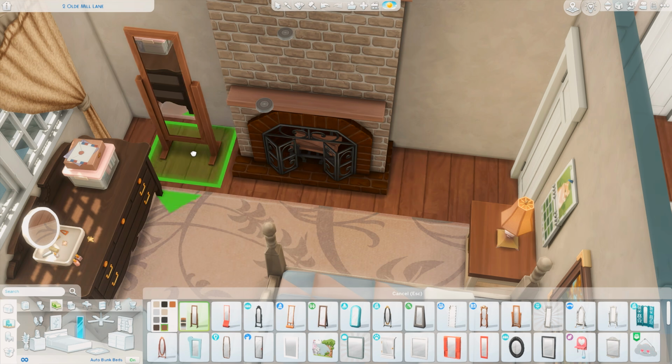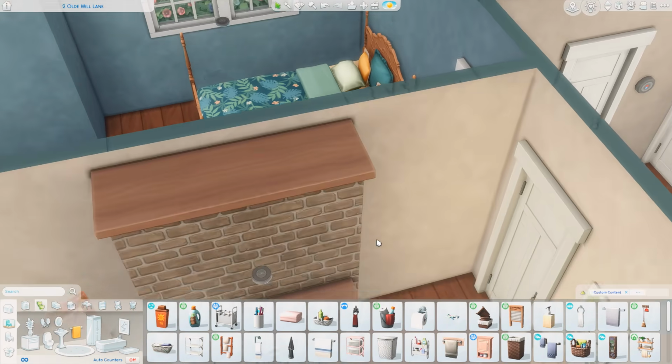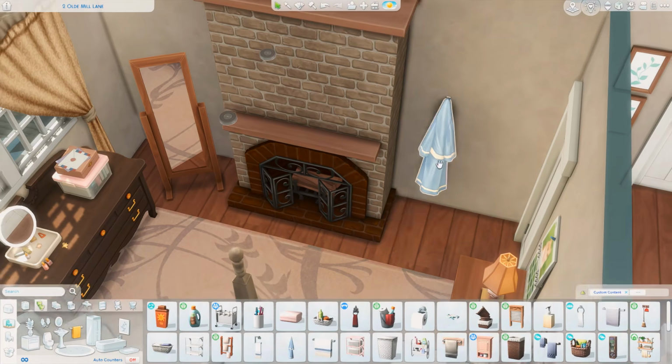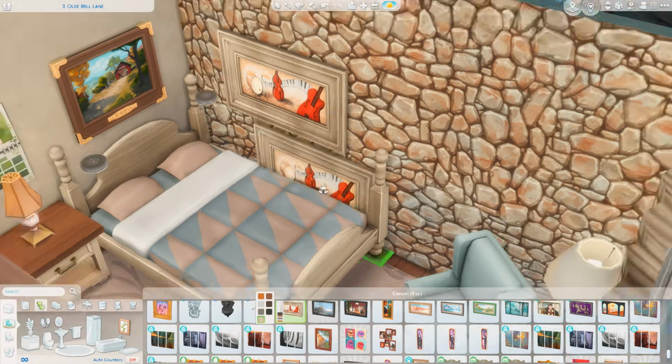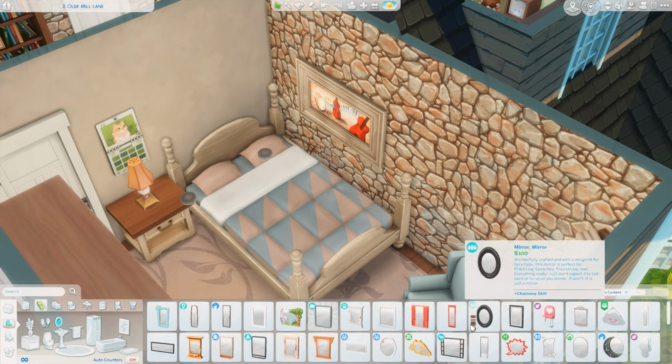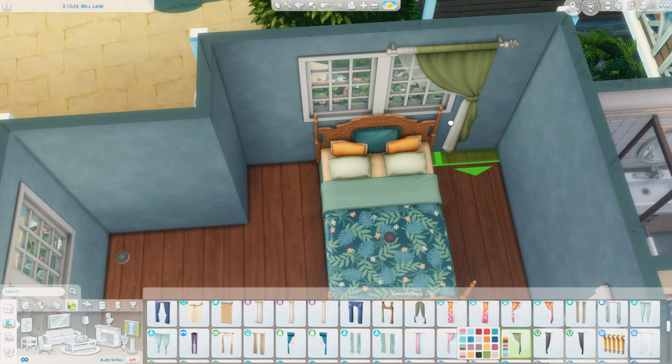So I was kind of thinking of that since we don't really have recliners in The Sims. I feel like just a big comfy chair is as close as we have. And then I just got a couple of bathrobes in here as well and a couple of different paintings. I wasn't sure what I wanted at first, so I just swap it out and figure it out as I go. But this is going to be a teenager's room.